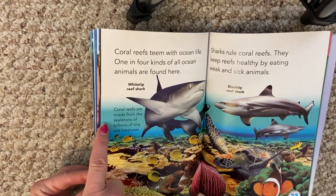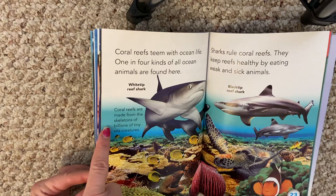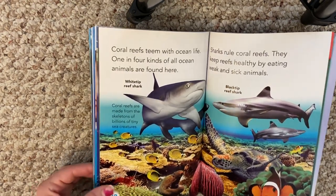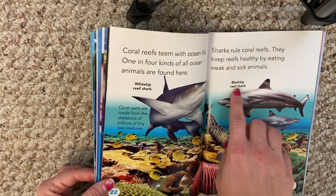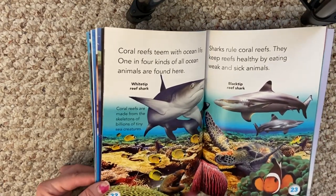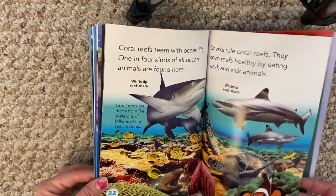Coral reefs are made from the skeletons of billions of tiny sea creatures. Black tip reef shark. And you see some other creatures in there too.